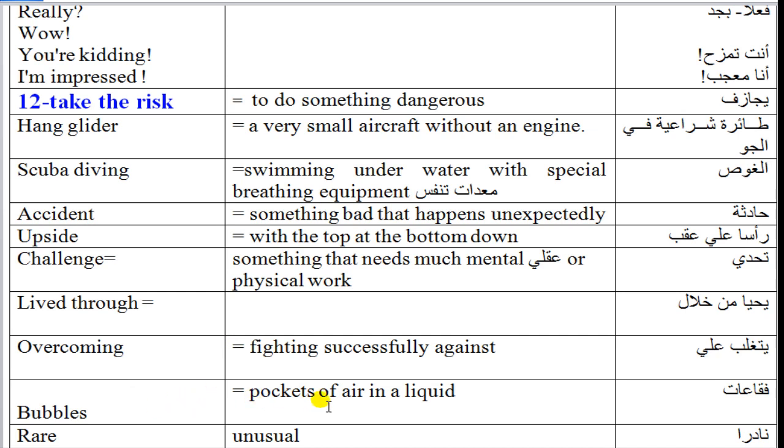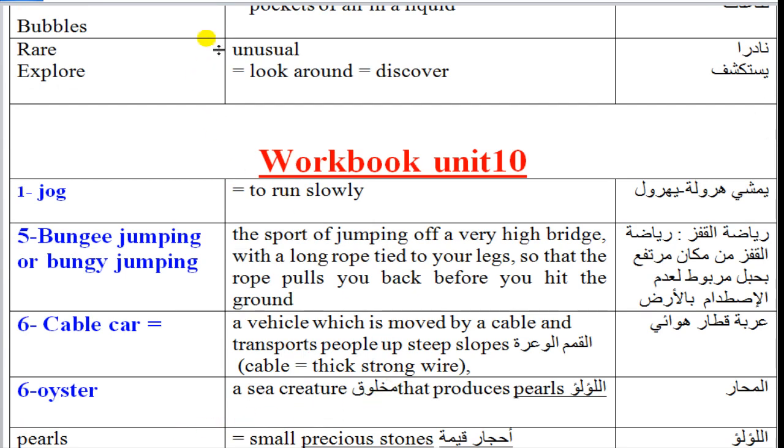Bubbles: pockets of air in liquid. British, pockets. American, pockets. Rare: unusual. Explore: look around, discover.